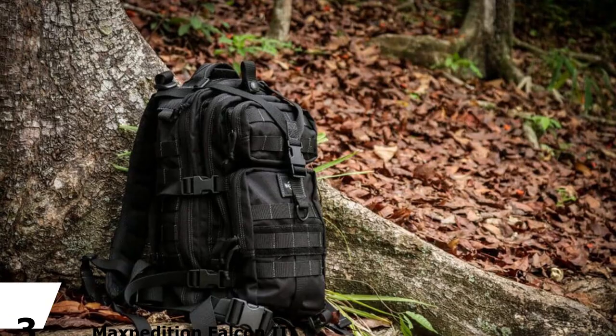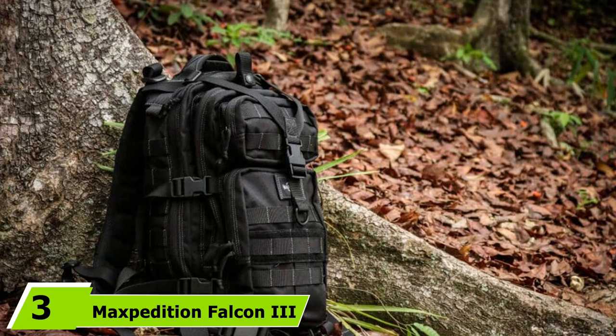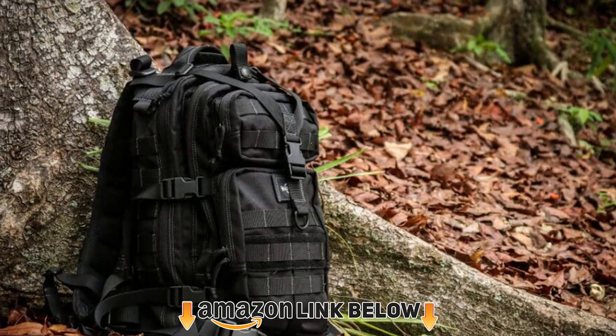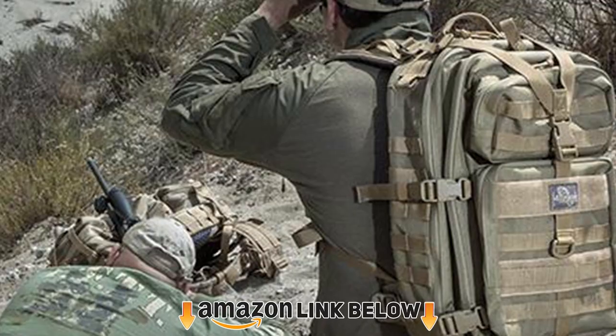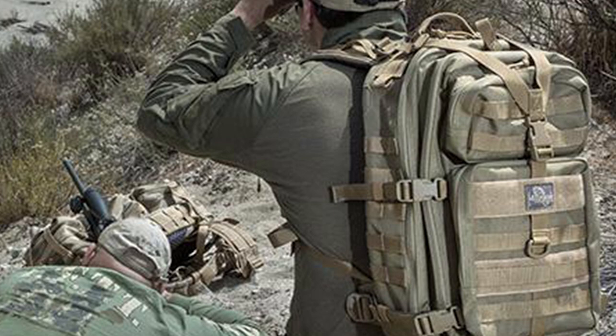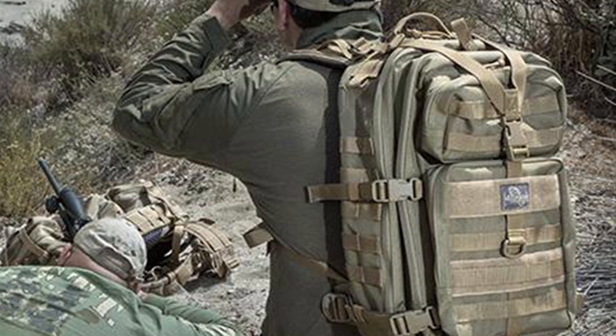The number 3 position is held by Maxpedition Falcon Roman 3 Backpack. I personally like Maxpedition bags. It's a solid company. However, they are pretty expensive when compared to the True Salute above. Sure, I think the Maxpedition is a better bag for a smaller carry bag, but not as good of an ROI when you compare the prices.